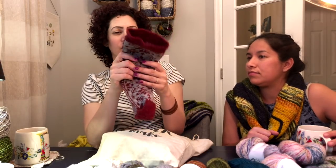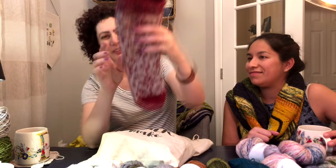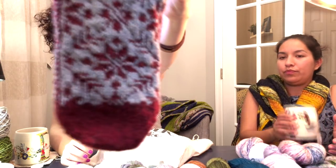And I actually ordered this in navy blue to make another Andrea Mowry sock pattern. The honey socks, I think it's called. So you can see there, that's Tuku wool. Yeah, it's Tuku wool.